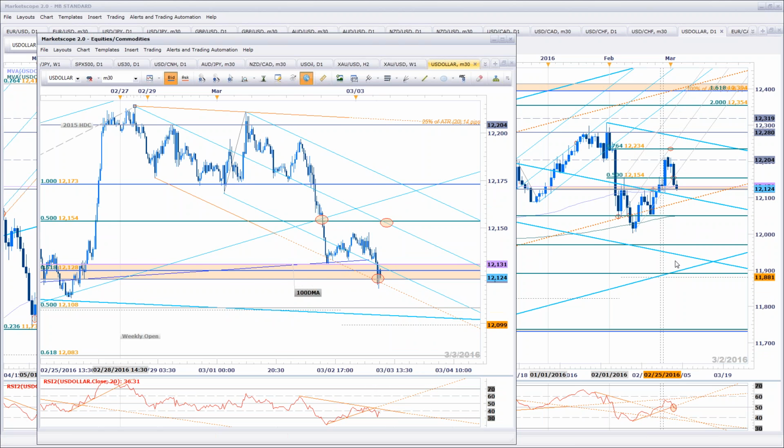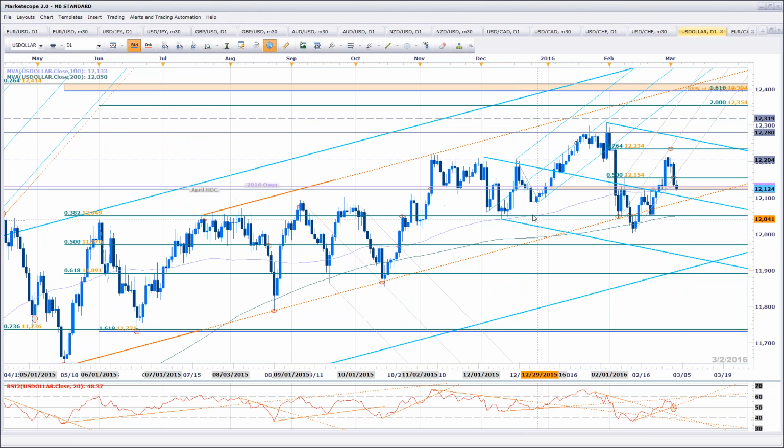And once we clear this, it's sayonara. I mean, basically the major key support you'd be looking for is that longer dated 38.2 at 1250, and that is dead on with the 200-day moving average heading into non-farm payrolls tomorrow.